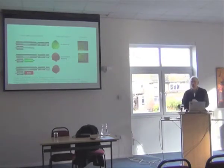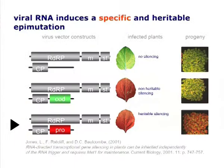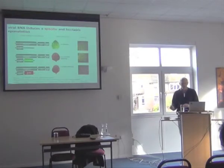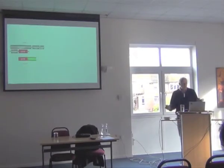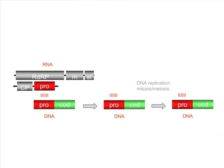And that's what we expected, because the virus is not inherited from one generation to the next. But with these plants here, the silencing effect persisted from one generation to the next. And so this was telling us that we were getting an epigenetic mutation, sometimes abbreviated as an epimutation. And just summarizing what was going on here, there was an interaction between the virus and the promoter that we now know is mediated by these small interfering RNAs. And it results in the introduction of methyl groups onto the cytosine residues of the promoter. And these methyl groups persist through mitosis and through meiosis.